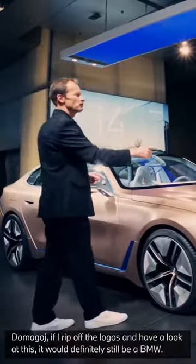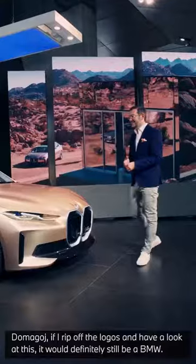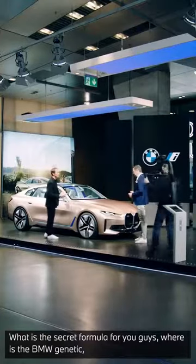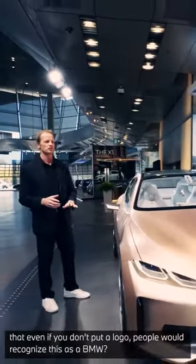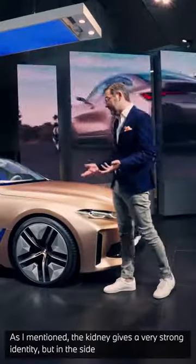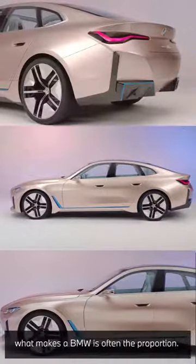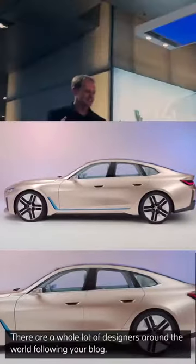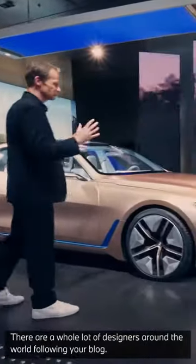Domagoj, if I rip off the logo all over the place, and I have a look at this, it still would be definitely a BMW. What is the secret formula for you guys? Where is the BMW genetics? Even if you don't put a logo, people would reckon this as a BMW. As I mentioned, the kidney is a very strong identity, but in the side, I think what makes a BMW is often the proportion.